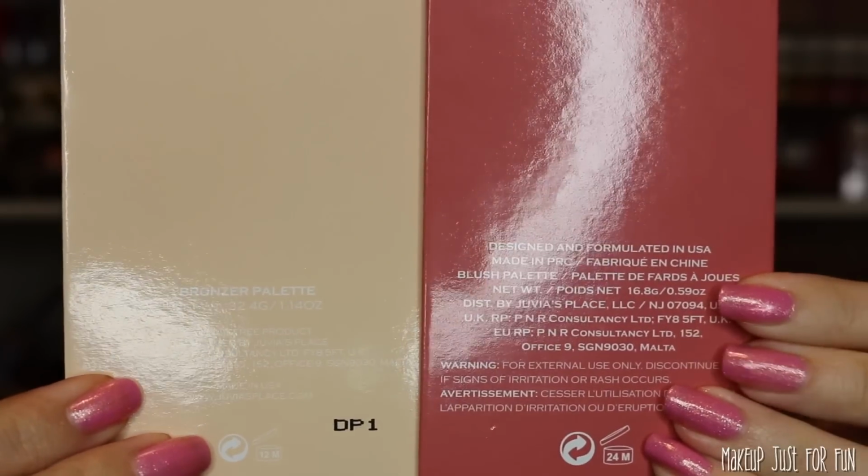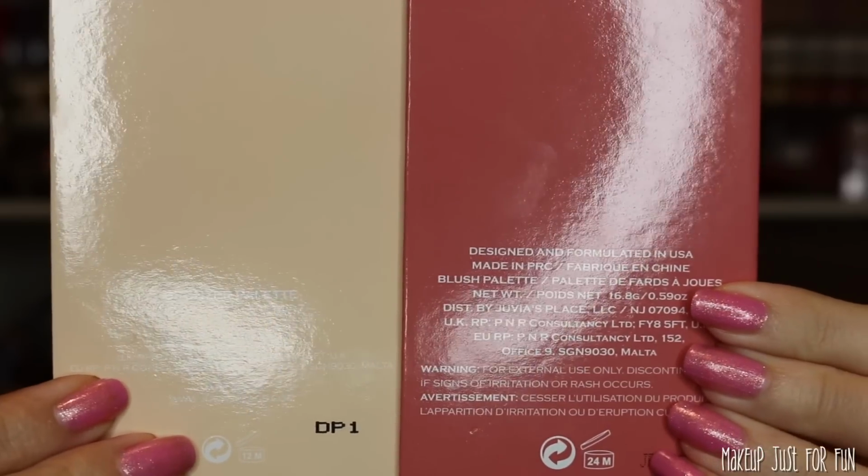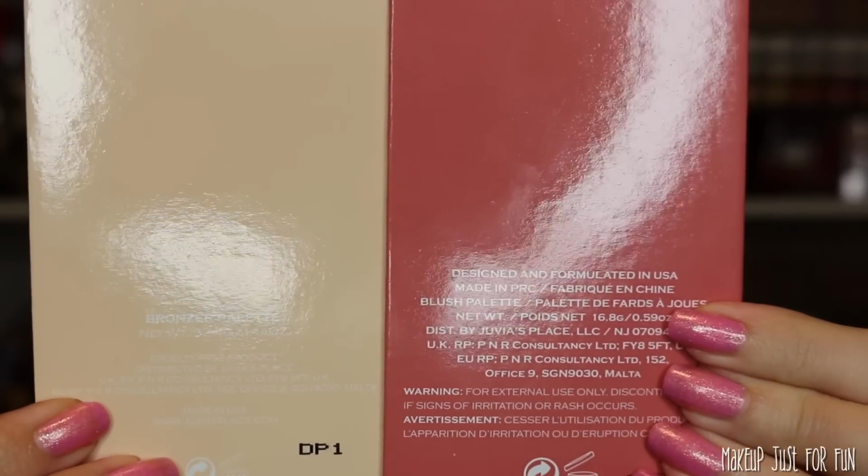At first, I was kind of taken aback by this because they are the exact same shape and size, but I noticed on the back, the bronzer palette is made in the US and the blush palettes are made in PRC, or made in China. The bronzer palette also only has a 12-month shelf life and the blush has a 24-month expiration date. So those are some of the differences that I noticed, and that probably is why there is a bit of a price difference. So I'm in no way saying that one is good and one is bad. It's just that is a difference that's printed on the box.